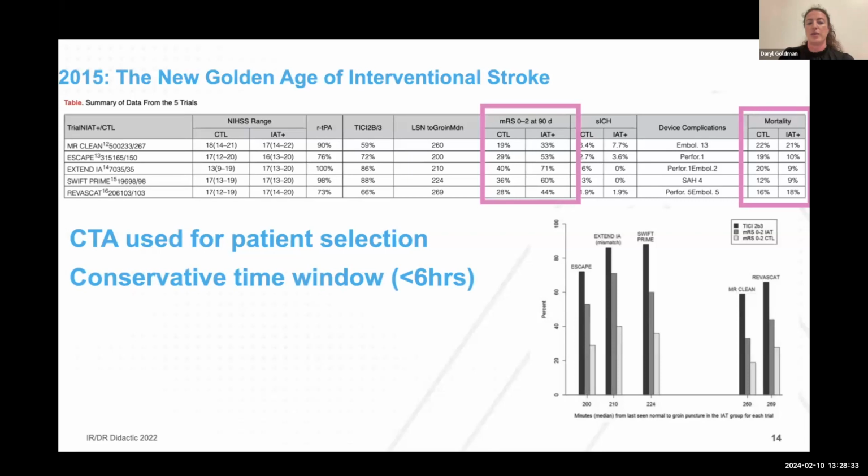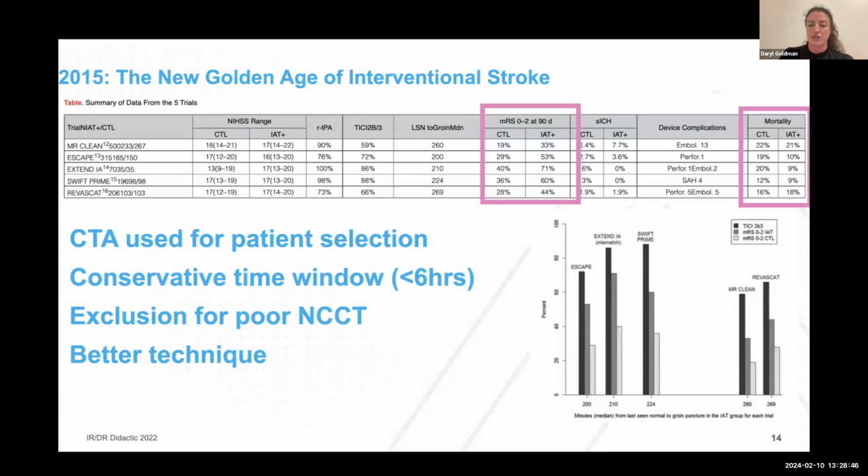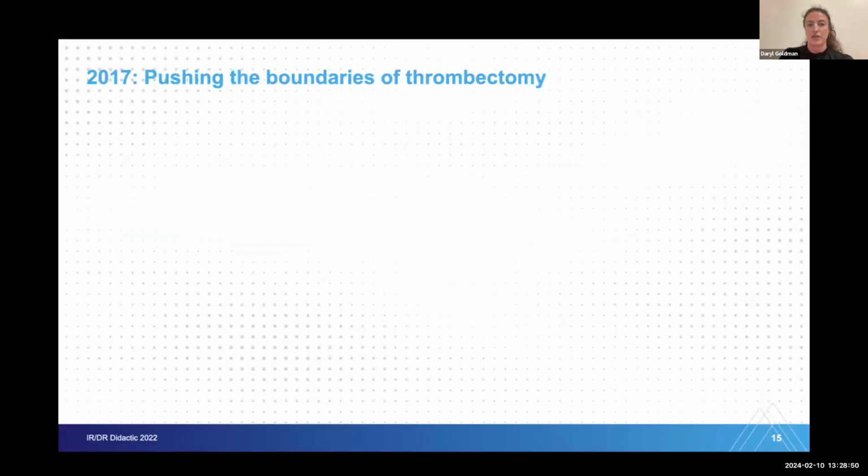We got our time window from this for when treatment was beneficial for these patients versus when it was increased risk. And then we were able to exclude based on our CT ASPECTS score as well. And we were able to improve our techniques from these early trials.